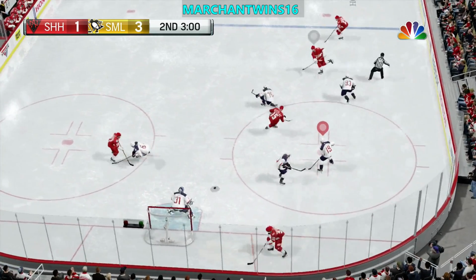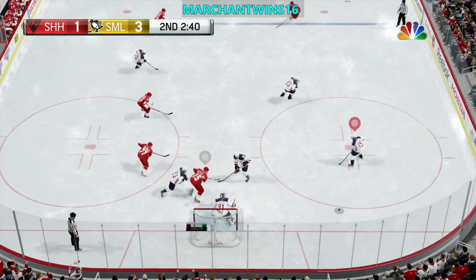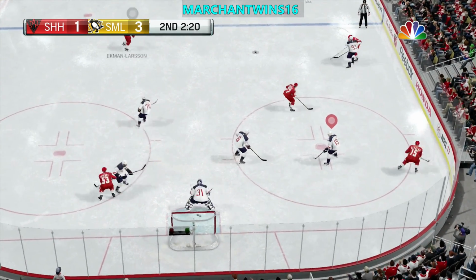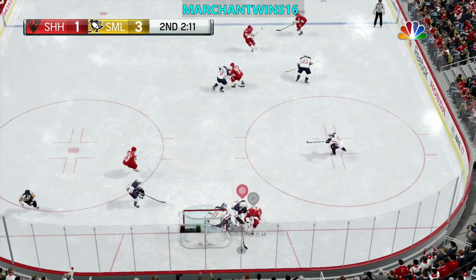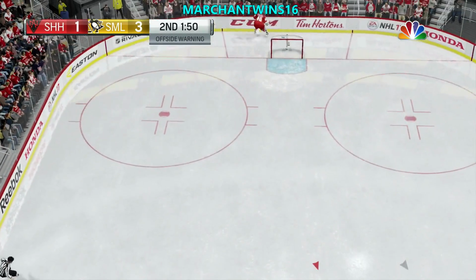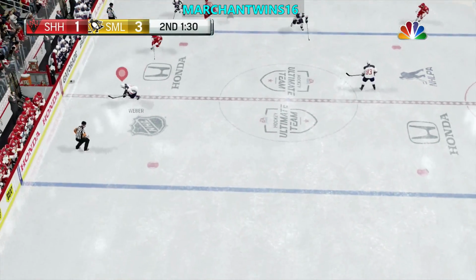Good clean win on the draw. Oh, and a great opportunity denied by that pad. Outstanding save. Difficult opportunity. The goalie makes himself look big. Didn't miss by much. Goes back in where a goaltender can make this play, not a defenseman or fielder.